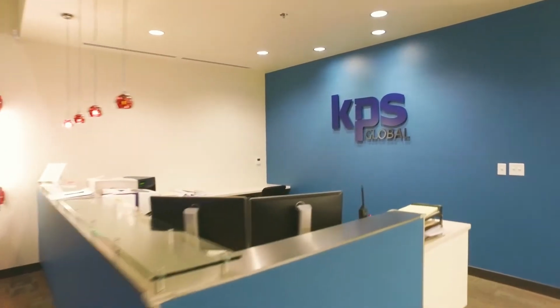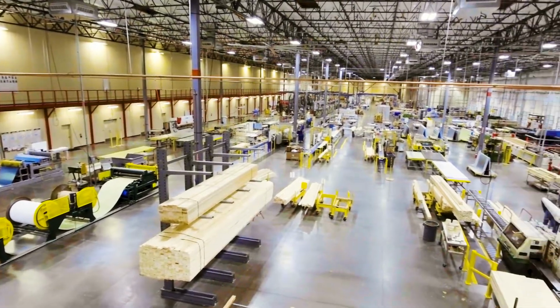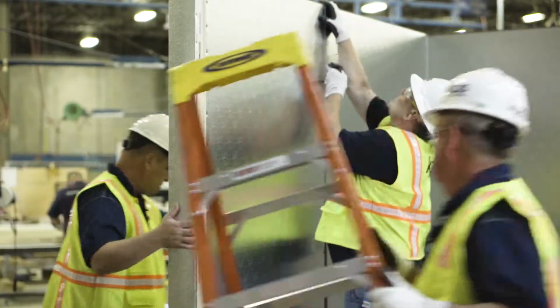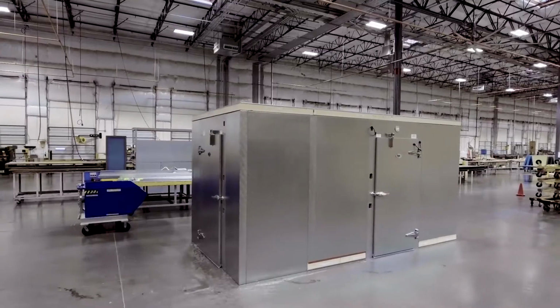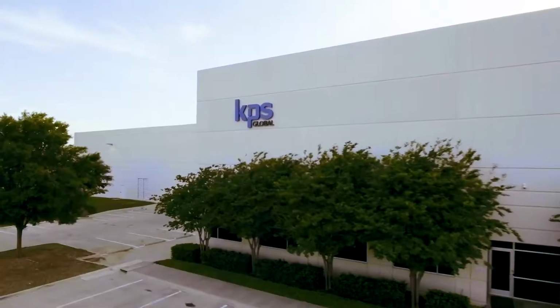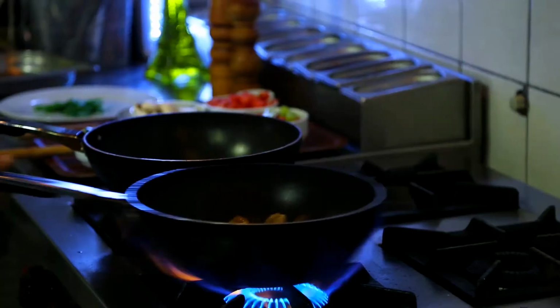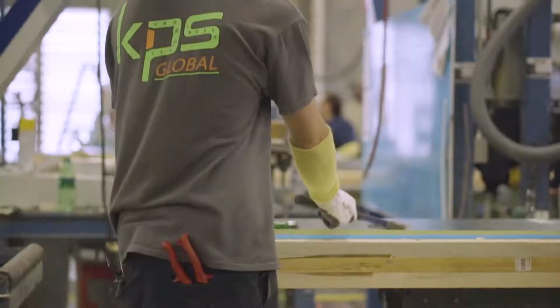At KPS Global, we are the largest insulated panel manufacturer in our space. We serve retail customers, supermarkets, convenience stores. We also provide insulated structures to the industrial market, so scientific applications, blood banks, utility enclosures, and then we also service the food service segments, so various formats of restaurants, whether that be quick serve, independents, or fine dining.